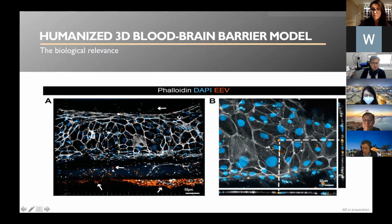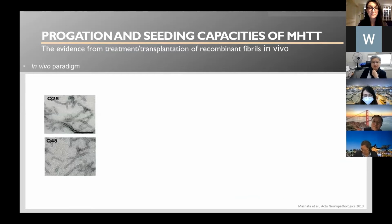This is an example of the barrier with a layer of extracellular vesicles that we've exposed the barrier to. You can see that the vesicles enter the endothelial cells, or they can cross all the way across the barrier. And in fact, now we have seeded iPSC neuron-derived cells on the other side, so we can study the effect of this on the central nervous system components.